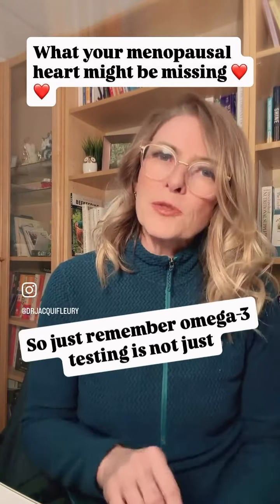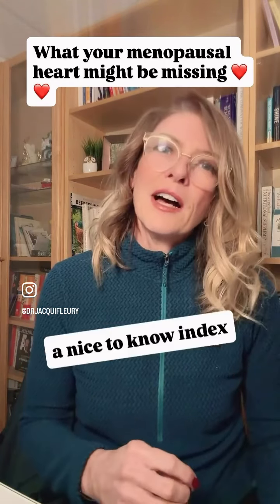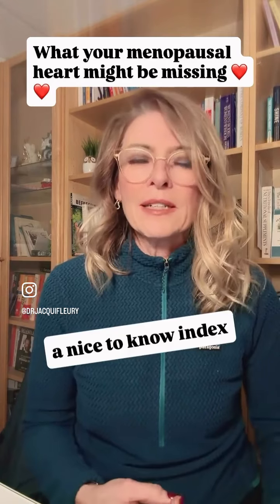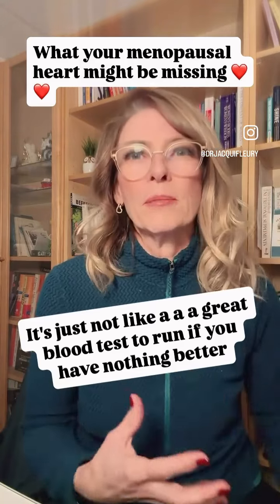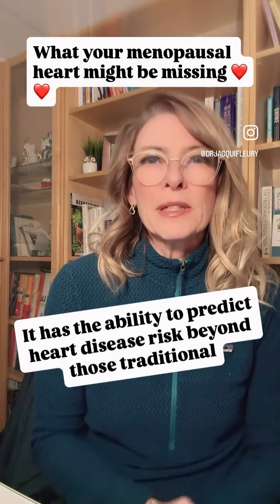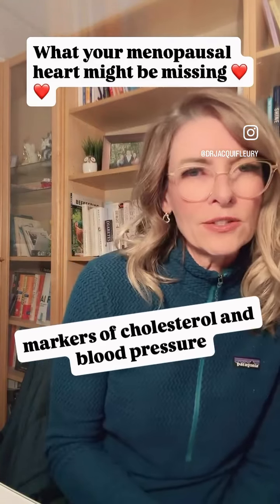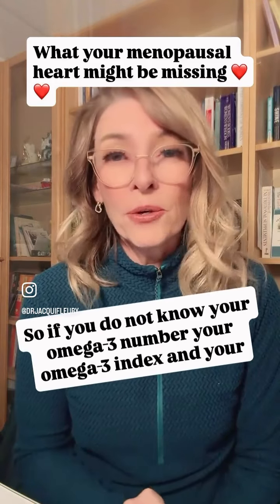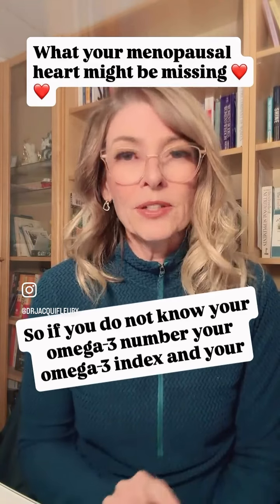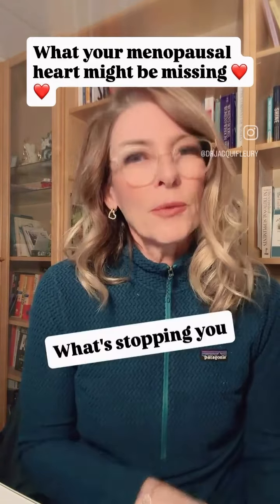So just remember, omega-3 testing is not just a nice to know index. It's not like a great blood test to run if you have nothing better to do. It has the ability to predict heart disease risk beyond those traditional markers of cholesterol and blood pressure. So if you do not know your omega-3 number, your omega-3 index, and your omega-6 to 3 ratio, what's stopping you?